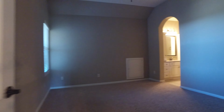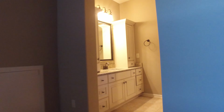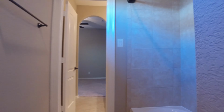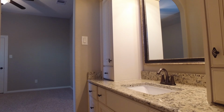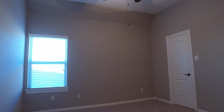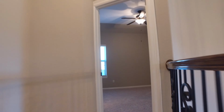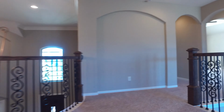On the second level of this stunning home, you'll notice the two-story foyer is exquisite. The entire second level of this home is laced with plush carpeting and a neutral paint palette just waiting for you to add your own personal touch. This home offers large and open secondary bathrooms with more than enough room for secondary family members or out-of-town guests. The secondary bedrooms are large and open with lots of closet space.